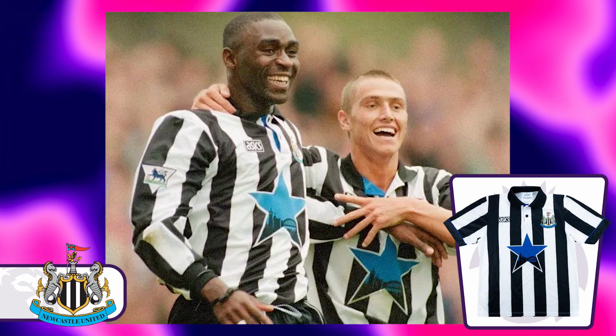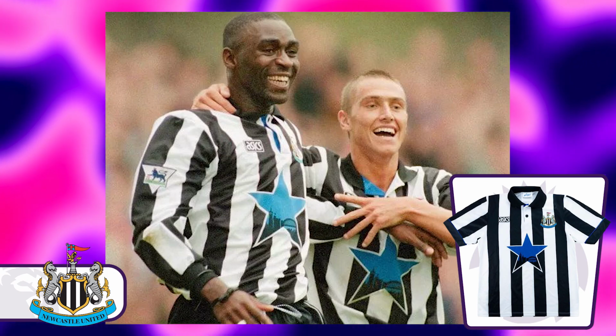Now I've gone with their 93-95 home shirt. The Geordies are no strangers to having brilliant shirts, and this home kit is no different. It was the kit that the so-called entertainers sported under Kevin Keegan, and while it may not have been a particularly notable season for Newcastle, they didn't finish with any silverware, it did see them finish third in the Premier League in that 93-94 season.